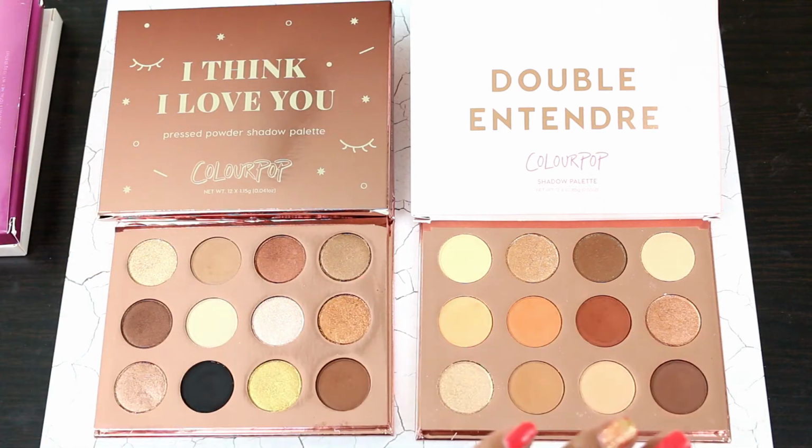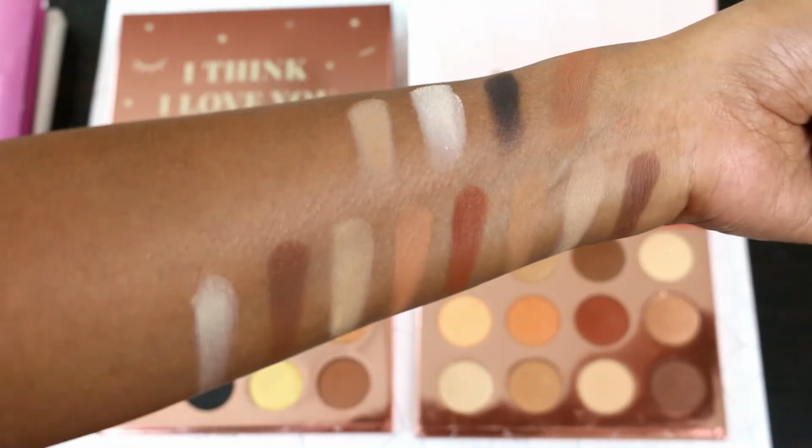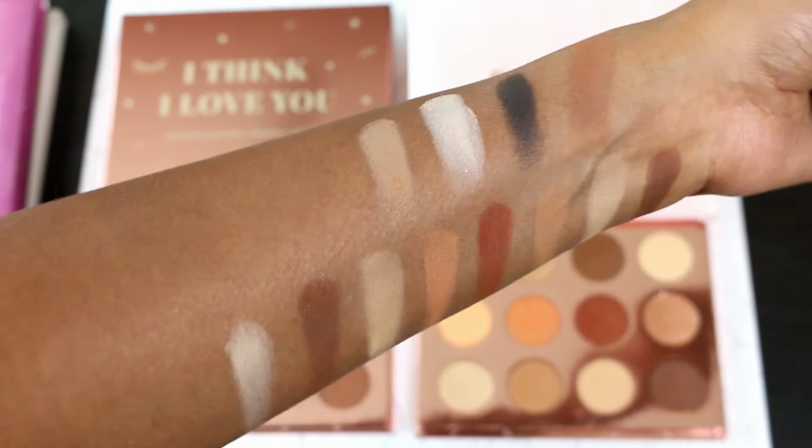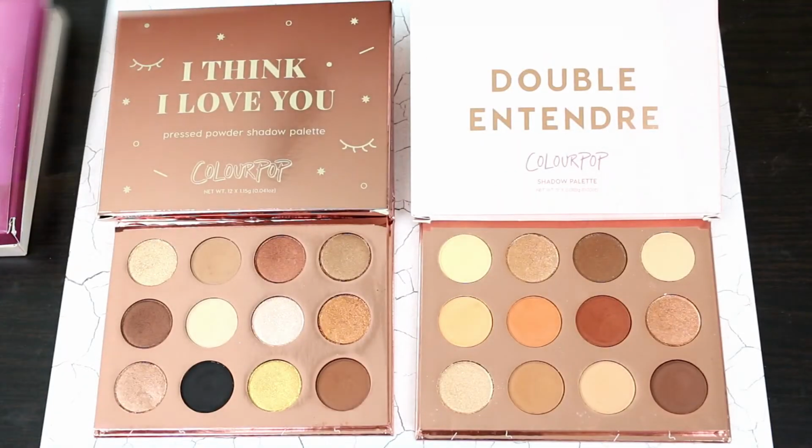The pigmentation in both the palettes is very similar. The quality and the shadow texture and everything is very similar. As you can see from the swatches also, the shadows are pigmented really well. I did not have to build up too much, but yes, if you're someone with my skin tone, you may have to build up some of the mattes.